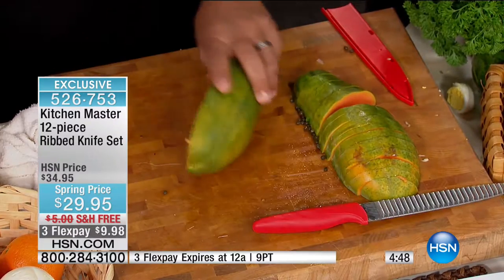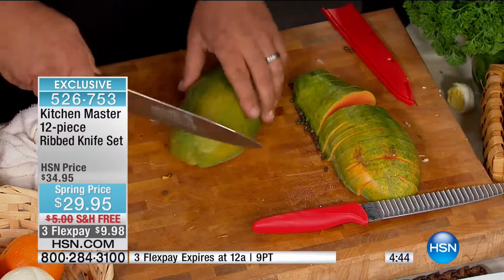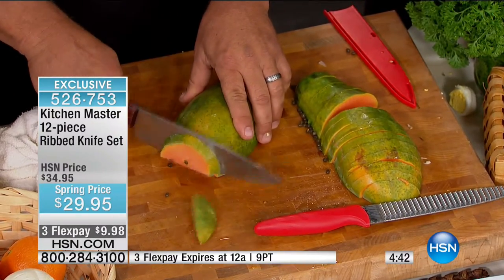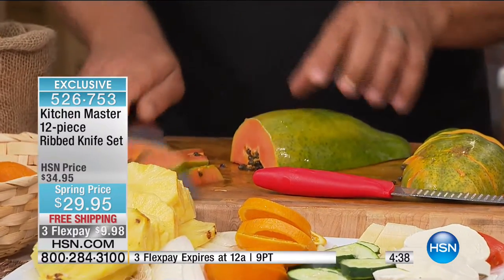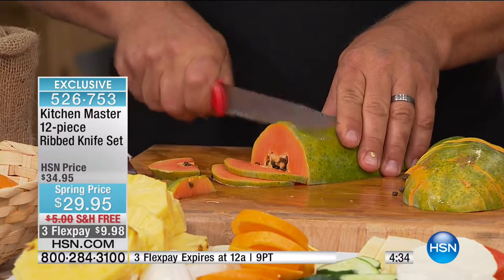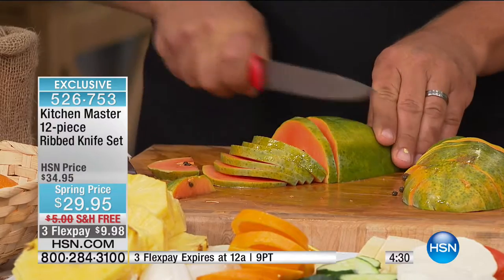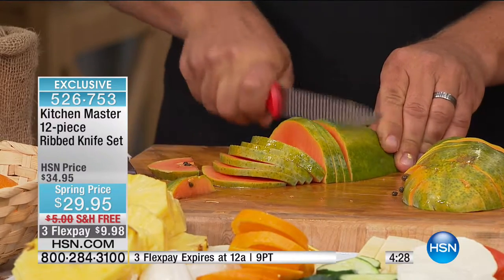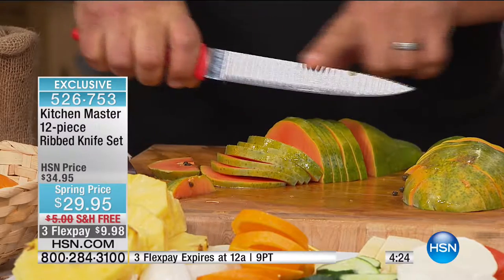Again, if you're still using those knives with a straight blade like this, when you slice with this, what happens? Everything sticks to that blade. Well, with the rib design of the Kitchen Master knives, because that air is channeled through those ribs, nothing will stick to the blades. So you can chop as fast or as slow as you like, but now you have control with that ribbed design blade.